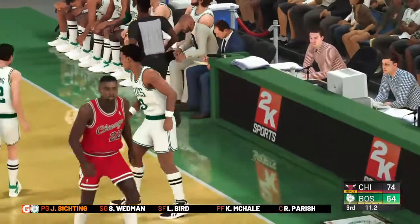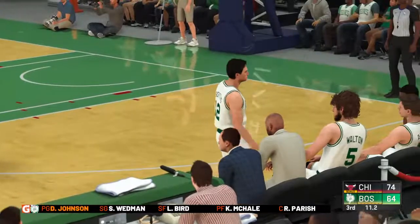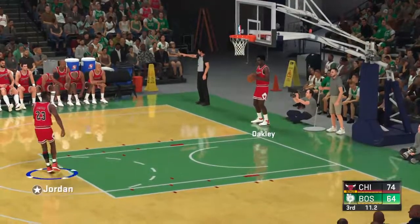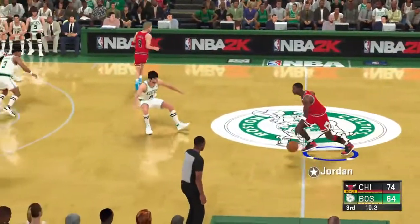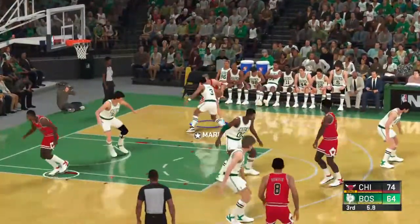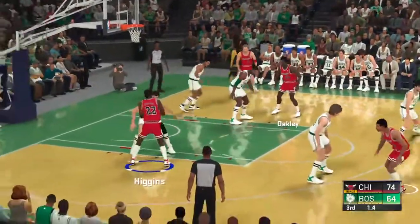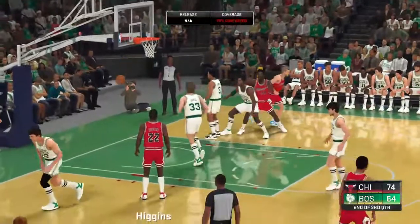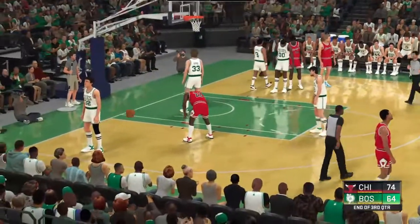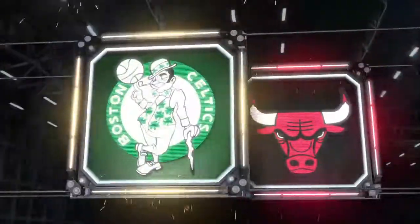Dennis Johnson. 11 seconds left in the third quarter. T, the pass to Jordan. He dishes it to Oakley. Here's Higgins, and that one released in time, but no good. And so it's Chicago going into the break with a 10-point lead. They're playing a bruising game inside, and it's working for them. Right back after this break.